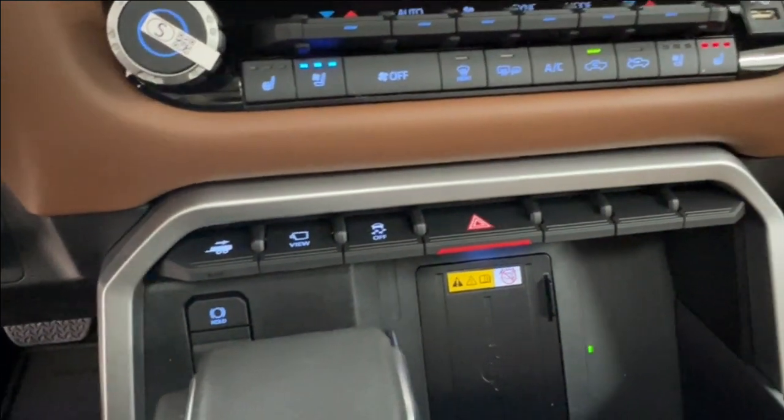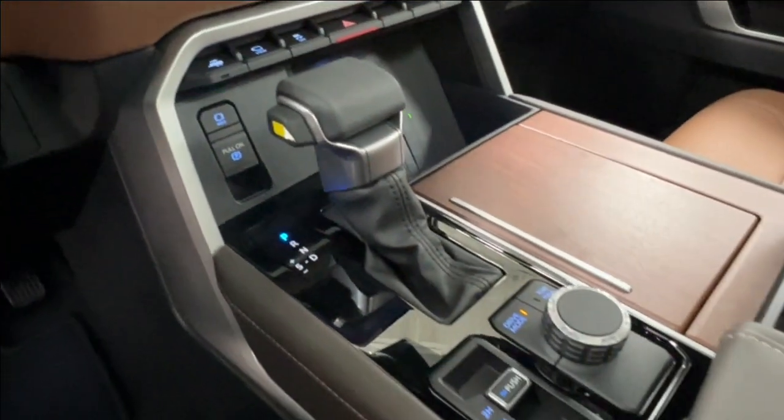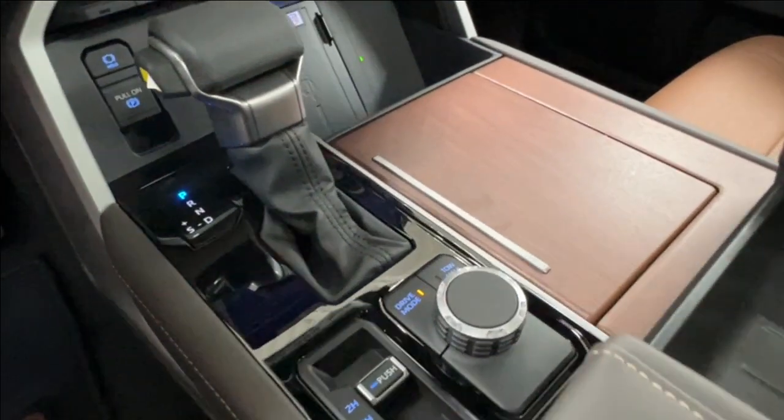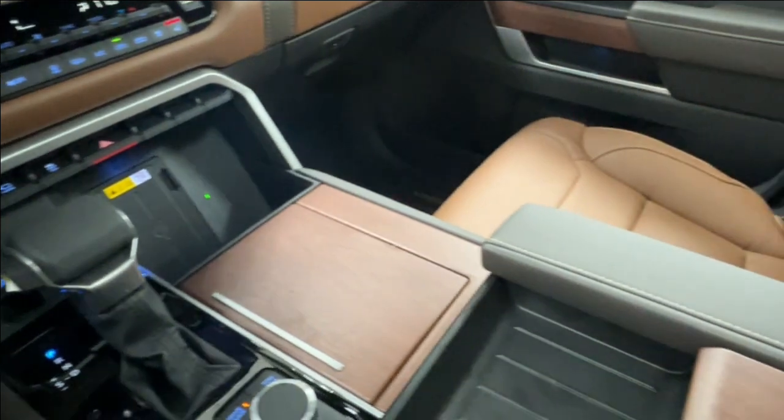Next to that, traction control 4 ways. Then you have your gear shift, parking brakes in front of it, behind it, 2-wheel 4 high and 4 low. You then have your driving and towing mode options. All sorts of storage spaces throughout the middle here.